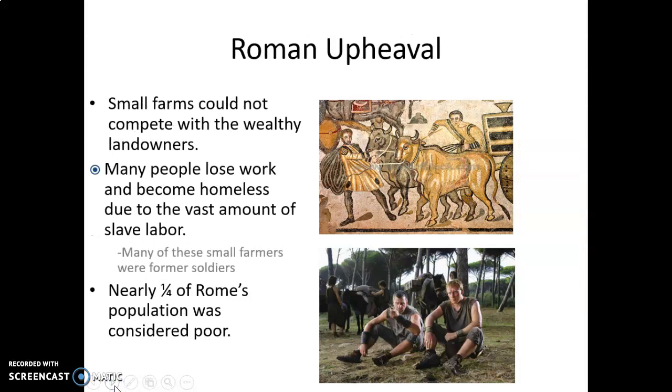Small farmers could not compete with the wealthy landowners, the latifundia owners, and many people lose work and become homeless due to the vast amount of slave labor. Many of these small farmers were former soldiers. So you're looking at all these former soldiers who spent time fighting for the expansion of Rome, now becoming poor and homeless. This is a problem.